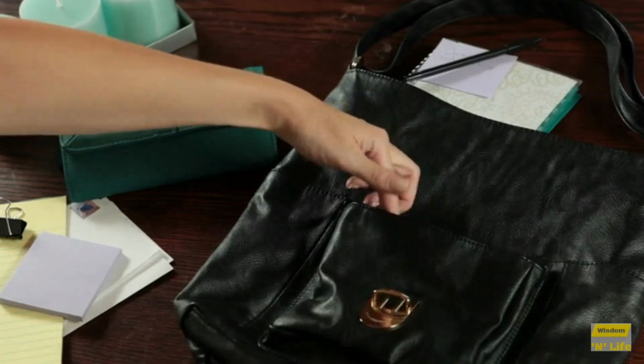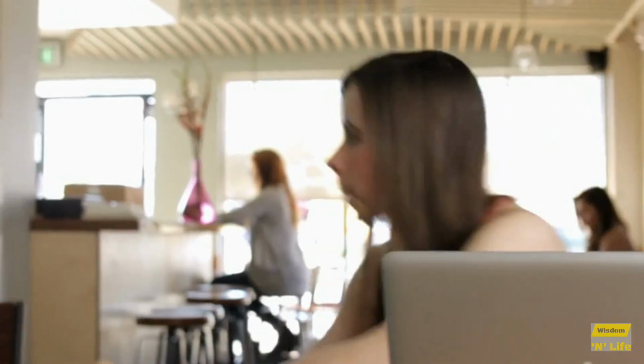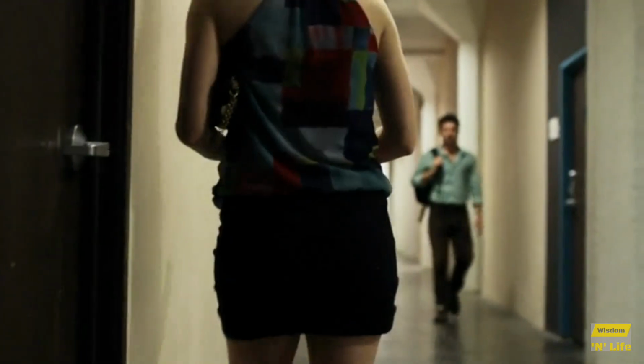This is Tile. Tile helps you find things, anything. Stick it to your laptop and worry less. Attach it to your keys and never be late. Drop it in your purse and you're good to go. It works very simply. Finding things with Tile is easy.